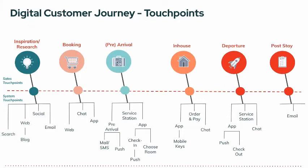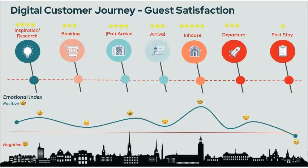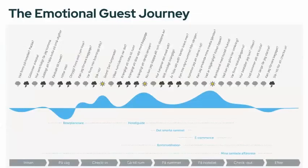Here is one that's actually showing the system touch points and sales touch points, but we're also looking into the emotional index and emotional touch points. Where are people actually having a good time, and where are the blind spots where maybe we need to improve? We're also doing deep dives and trying to understand in very great detail where guests could think it's a good experience or a bad experience.